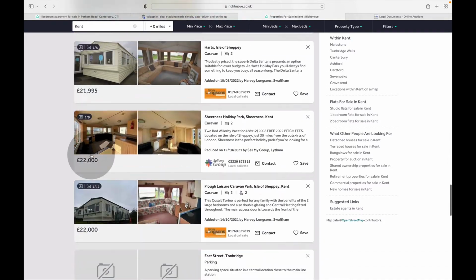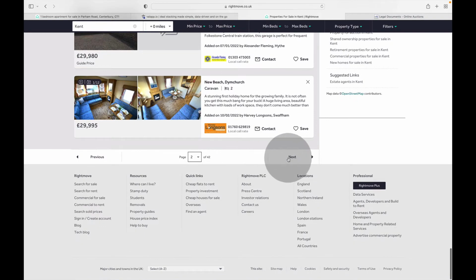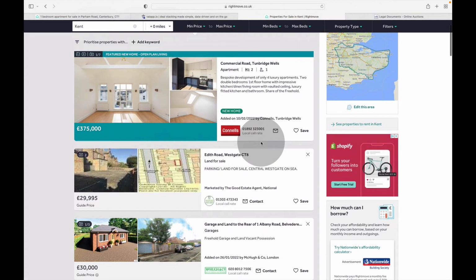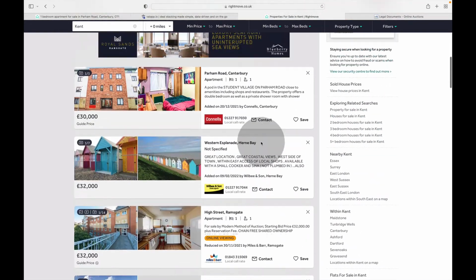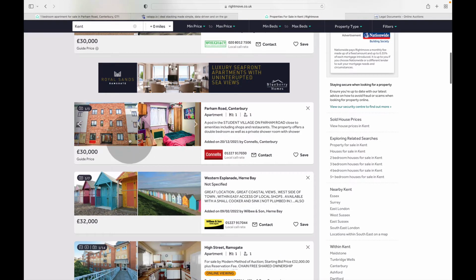So some of these lower price properties tend to be in auction, and the price set is really to get you into the auction, and then you'll be bidding with others. Okay, so which one are we interested in? Now, the one I was interested in is this one, 30 grand. Okay, let's look at it.